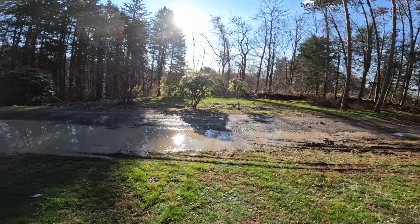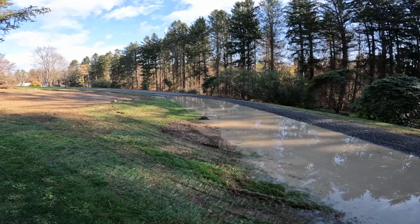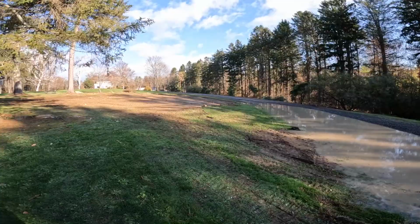Well, guys, we just showed up, and we had a lot of rain the other day. The driveway is a mess. I don't know if you can see that stick right there. There's a drain pipe that goes under the driveway that's just mega clogged. That's as far as I can back up in here. I'm spinning in four-wheel drive.